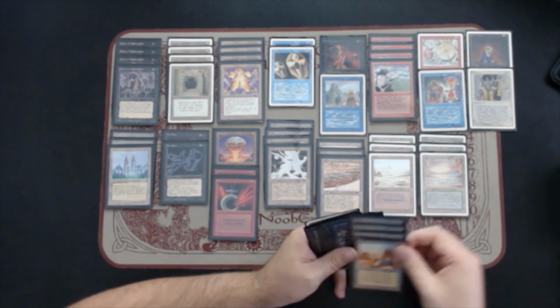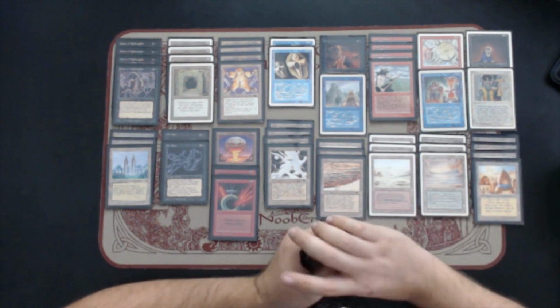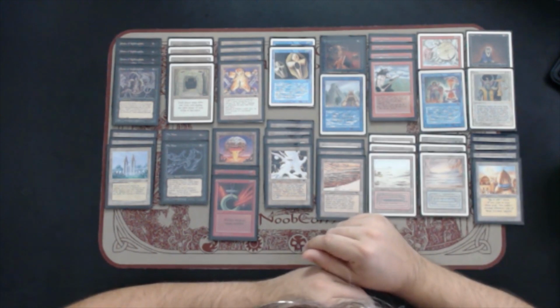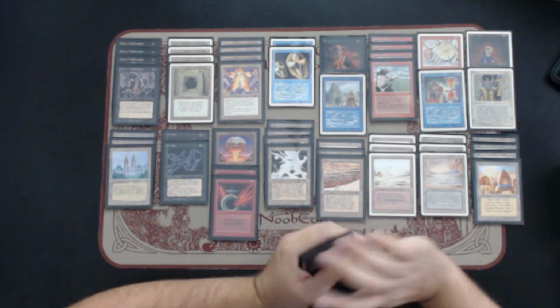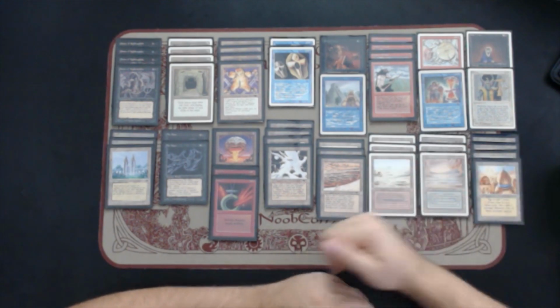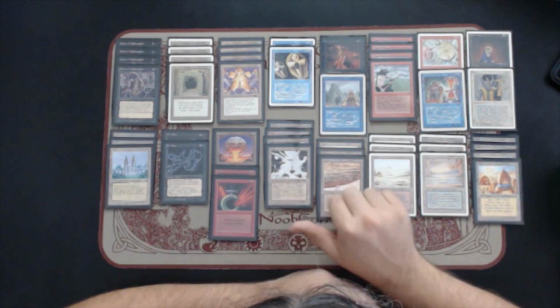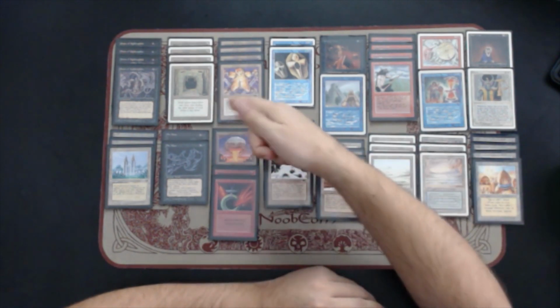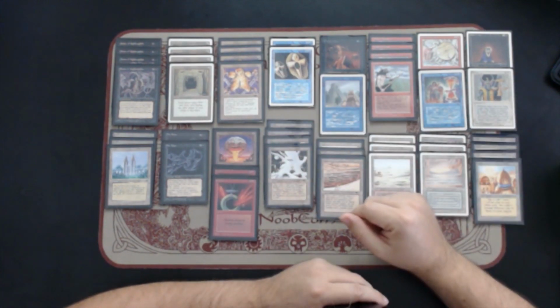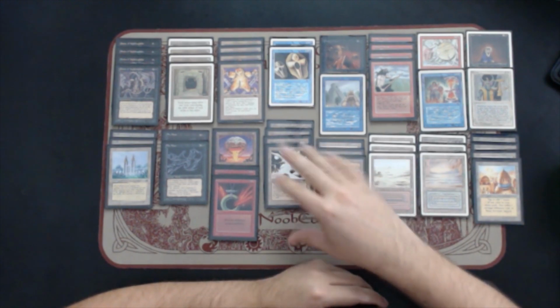And then 4 City of Brass. Yes, it hurts you a little to use it, but it's great to be able to have exactly the color of mana you need. And with this mana base, you pretty much do. Now you can also use these for mana, if you happen to need the colorless mana to play something. But mainly this is the mana. These are more for other purposes.